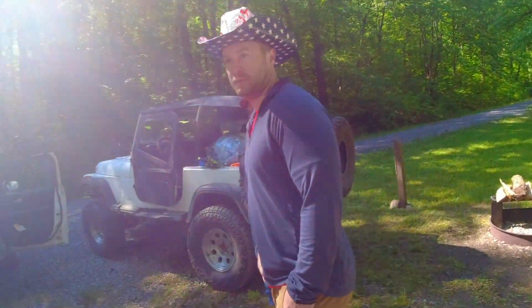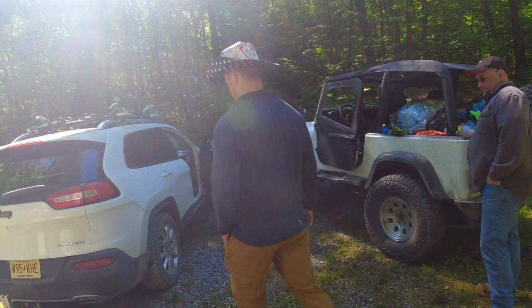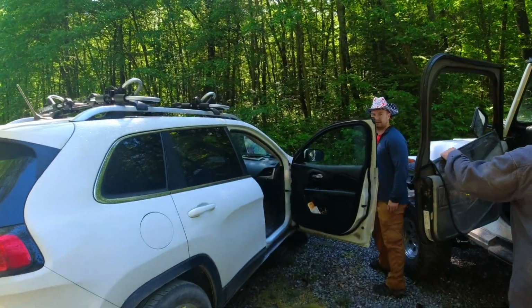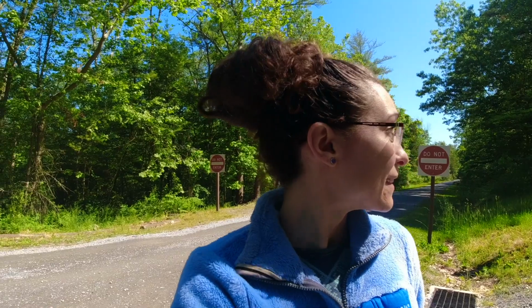Okay, ready to go? Yeah, out of here. Well, that's the dump. I'll get out on the road. Pat's dumping the tanks, and I always hear people talk about dump stations that are well designed or not well designed, and I was always like, what? A dump station's a dump station, it can't be that bad.